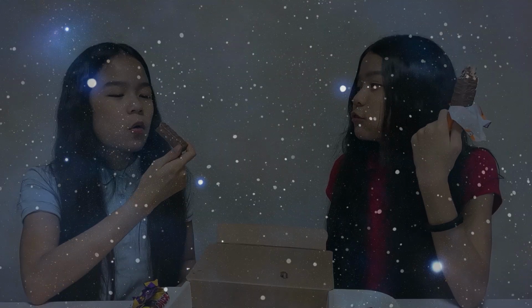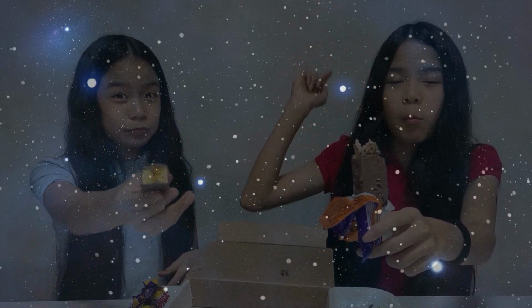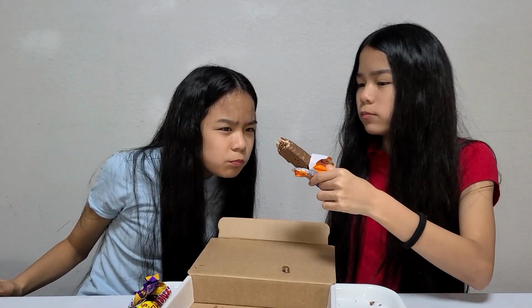Tried this before. The inside just makes it better. This is like Milky Way, but with crunchy. Crunchy, isn't it? Mmm. So good. The flavor is so chocolatey.